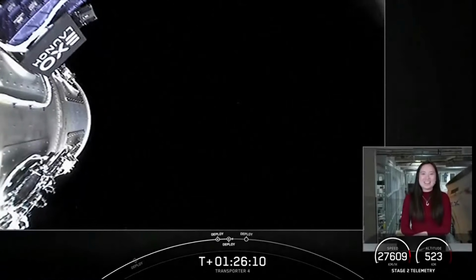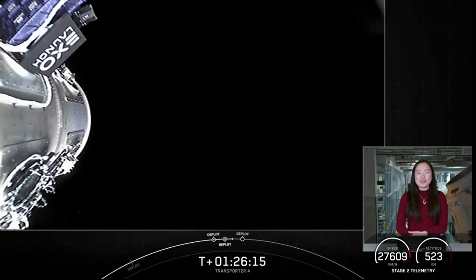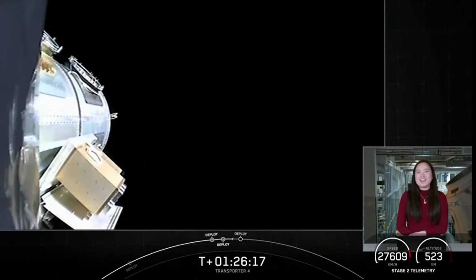And with that, that concludes our deployment sequence. We were able to confirm all 20 deployments today. Falcon 9 really wasn't fooling around.